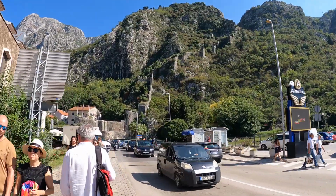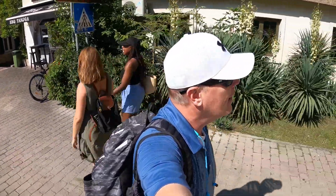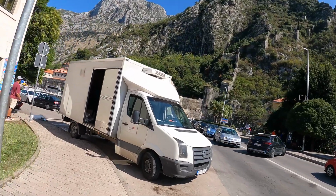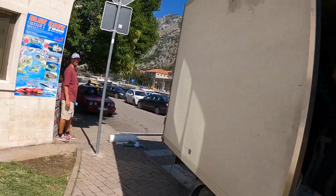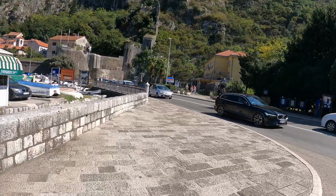Well, the bus station is just a moment or two behind us. We're gonna walk down towards the city. I have all the gear with me today, so I think my plan will be to get to my hotel that I have reserved, drop the gear, and then go explore around the city of Kotor. Coming back with more.